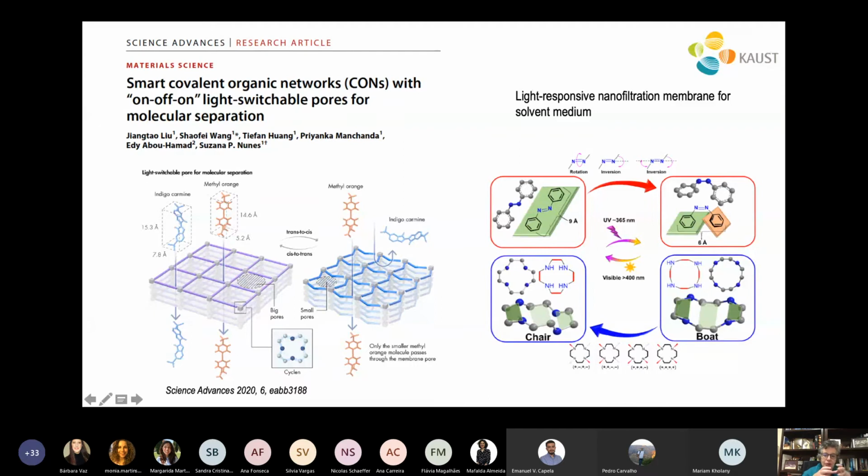Jiantao wanted to have a membrane that will be sensitive to light, that means a separation that could be tuned by light. So he used this polymerization to make what we can call a covalent organic network. He used building blocks that have this azo group here. This azo group is known to be sensitive to light, in the sense that if the right wavelength of light is applied, this molecule will bend like that.